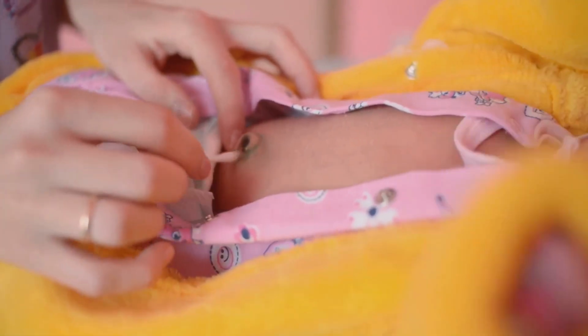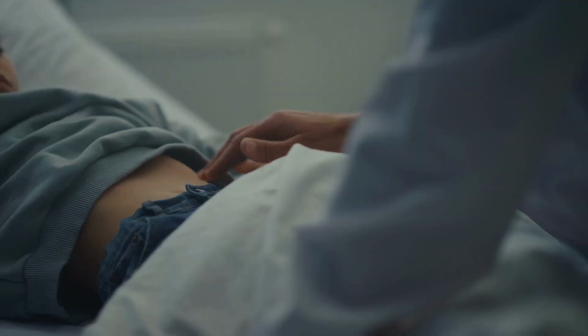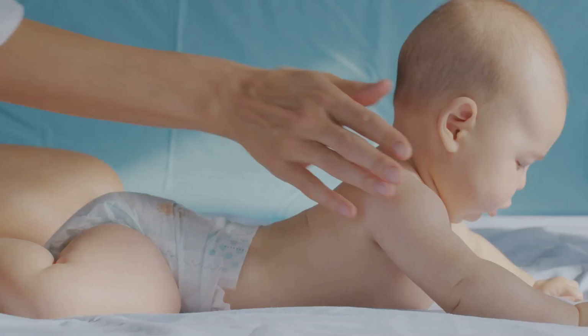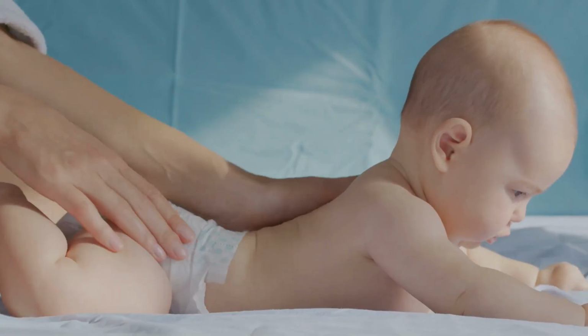First, let's talk about some common causes. One of the most frequent is gas. Symptoms include fussiness, a hard belly, and frequent burping. Diagnosis is usually straightforward. A gentle press on the belly can reveal trapped gas. Initial steps for parents include burping the baby frequently and gentle tummy massages.